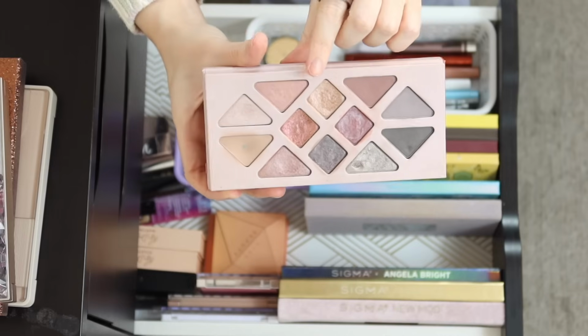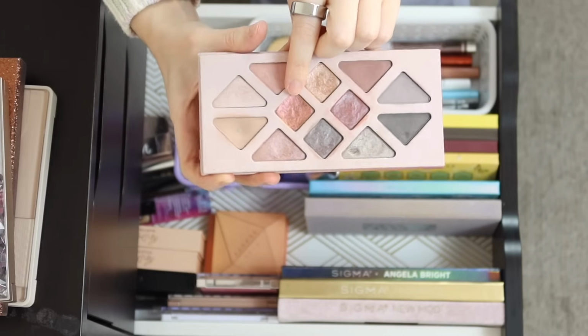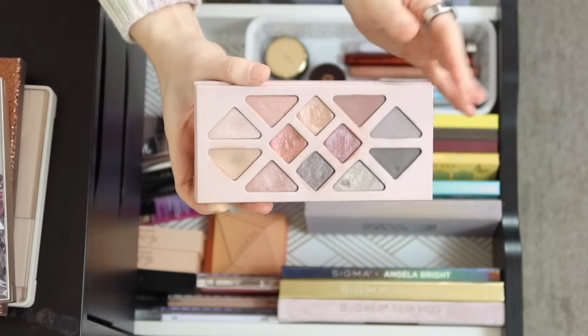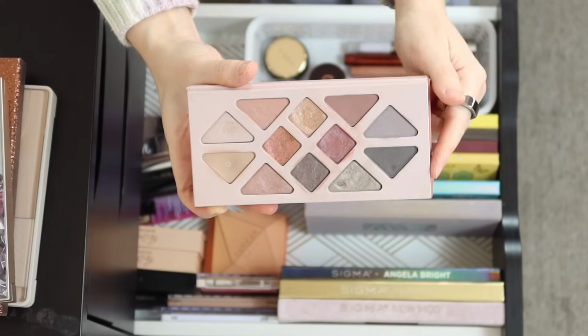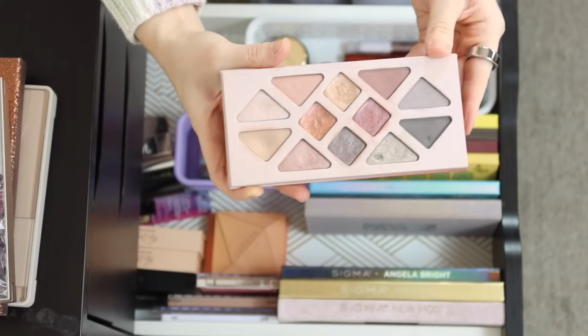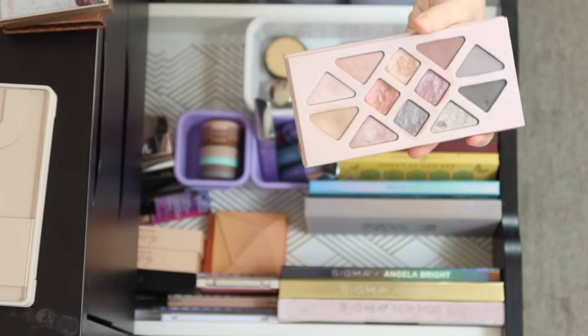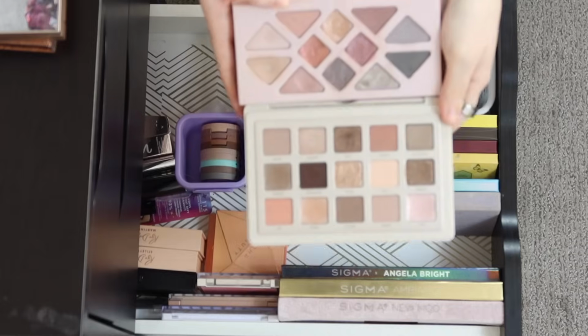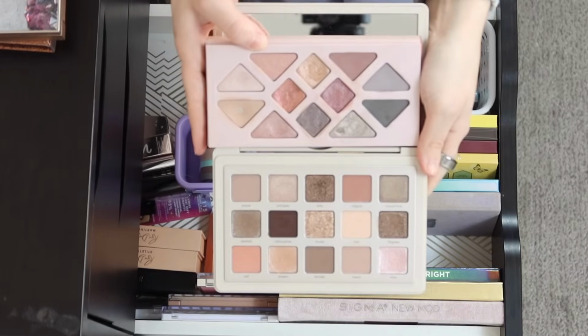So yeah, I love the gold in here. I love this like fiery coral duochrome, the silver. I love a gray smoky eye this time of year as well, so this has lots of grays in it. Just for fun, I want to look at it next to I Need a Nude, because actually I'm realizing I don't think it's that similar. Yeah, so there's those 2 together. I think these would make a great pair.